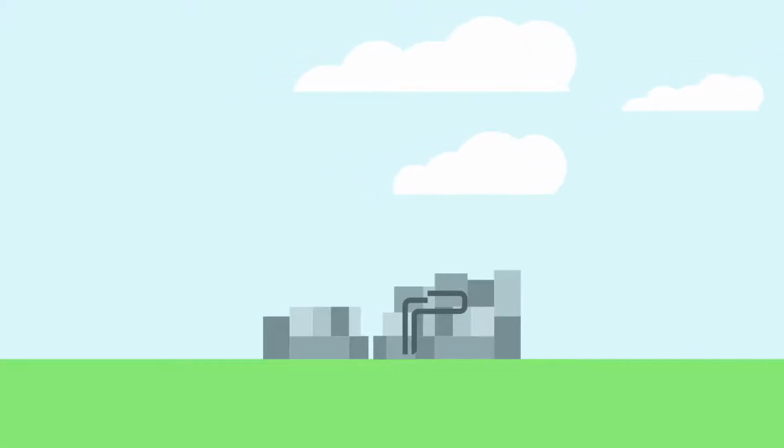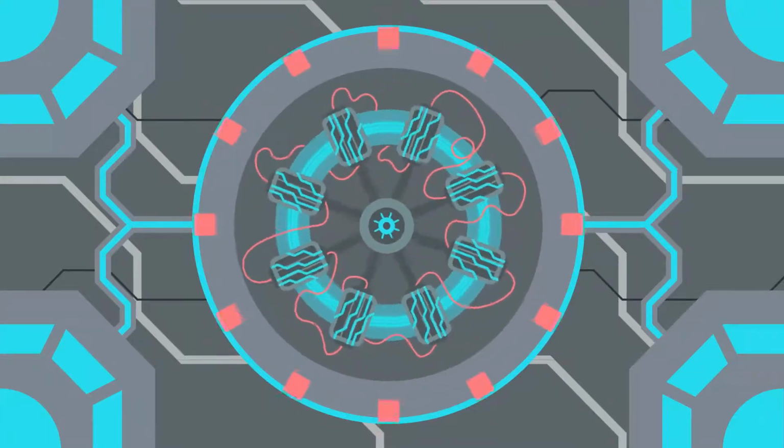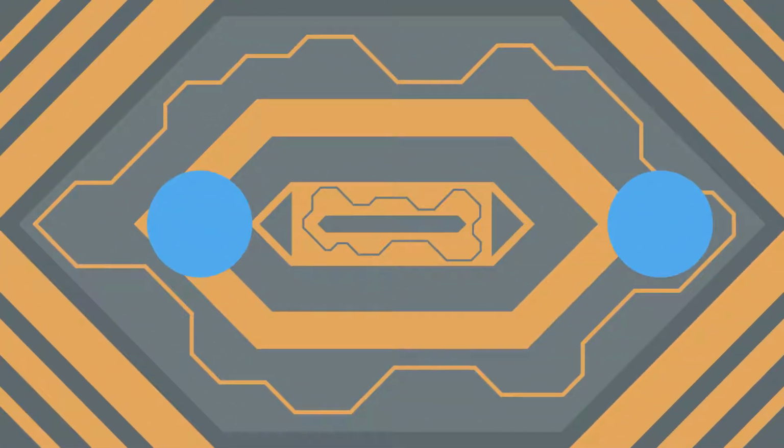Sounds pretty good, right? So why don't we start right away with building fusion reactors and saving ourselves from those dirty, nasty power plants? Sadly, it's not that simple. Fusing together two nuclei isn't as easy as bringing two balls close to each other and hoping that they'll just fuse together and give us tons of power.